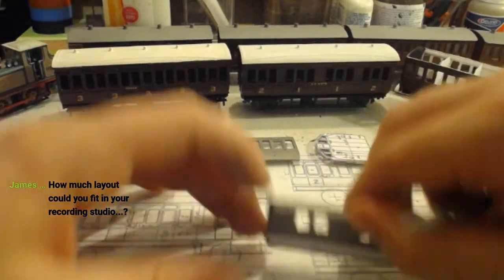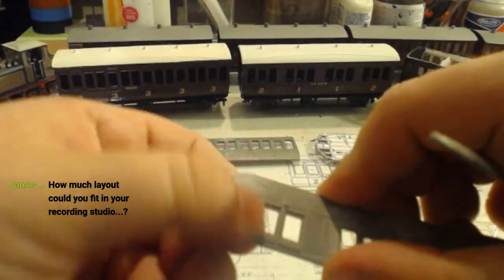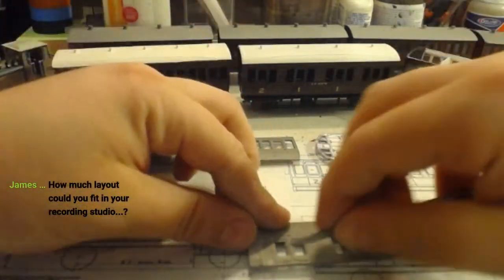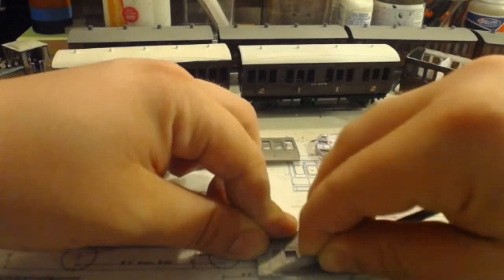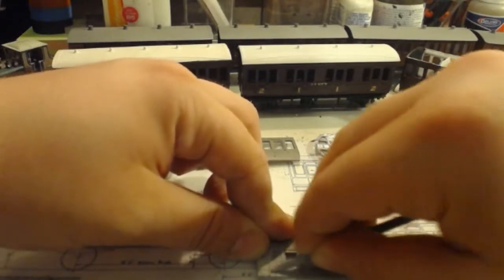Oh yes, I forgot this stuff was really, really brittle. That just snapped. I think it's alright. Tell you what, this piece has actually come out a lot better than I thought it was going to.